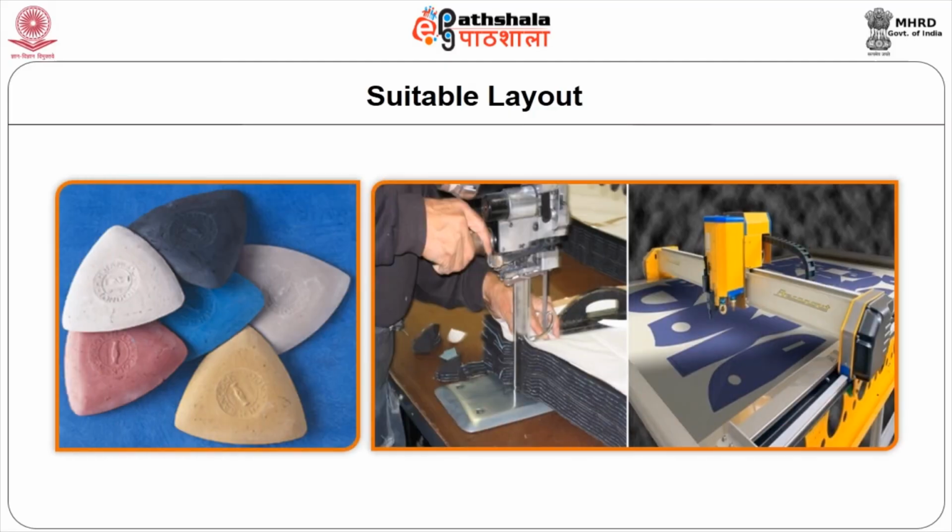After the layout is decided and all the patterns are laid on the fabric, you have to mark them on the fabric with either marking chalk or a tracing wheel, or it may be anything. After marking the points, add seam allowances according to the seam line or the requirement of the garment. Then after that you have to go for cutting.